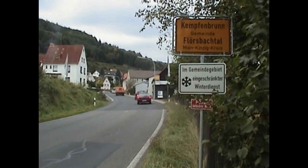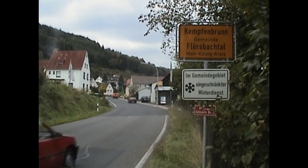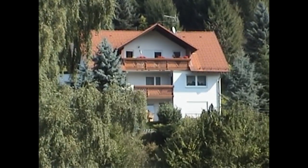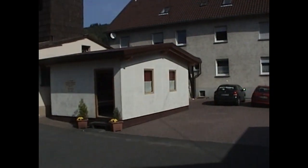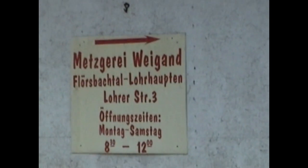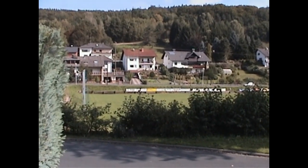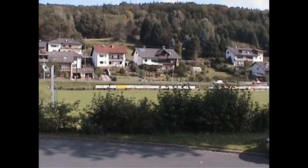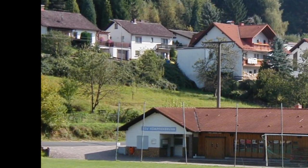Here we are at the southern end of Kempfenbrunn, looking into the town, and all of a sudden there seems to have been a lot of traffic. Just looking around and taking a few shots here and there, we found a place that sells meat and cheese here, and we bought some. This is an area near a soccer field, which is very picturesque. The field house for the soccer field appeared to be a very fine building.